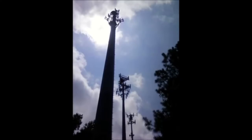Tower operator, is that your position? Outside plant field engineer. Do they tell you ahead of time not to mess with other stuff that's on the tower, or that you have to remain quiet about certain things?